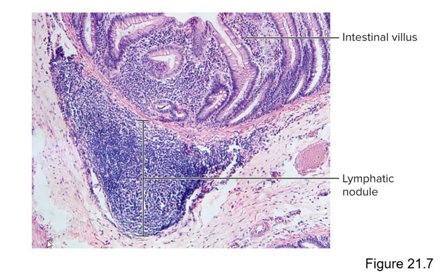So here's a picture, and all of these little guys are lymphocytes. This is a lymphatic nodule, formerly known as a Peyer patch. And here's the villus. These are the things that secrete mucus. And this is the lumen of the intestines where the feces is going along.